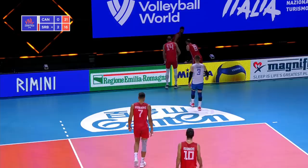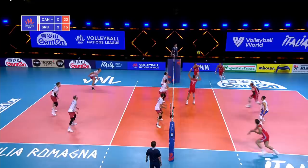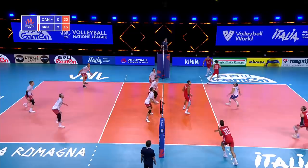And look how tough this cross-court attack is from Sclater. He put so much heat on that ball. I think that 22-16 for Canada. Pushed out there, blocked by the Canadians. Another block from the Canadians. Kujundzic getting his third time here, third crack at it, dug up by Van Berkel.